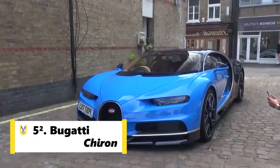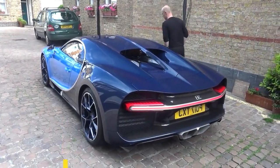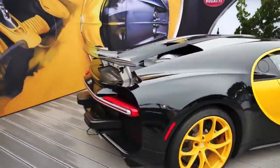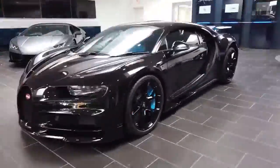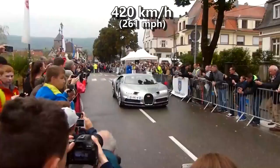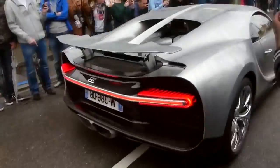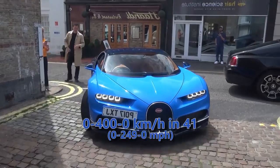The Bugatti Chiron is a mid-engine 2-seat sports car developed and manufactured by French automobile manufacturer Bugatti. And I'm talking about the 2016 version of Chiron, not the newest one. There are 2 records this car broke. The first one is obviously the top speed, and it is 420 km per hour. The second one is 400 km per hour acceleration time, and Chiron completed that in 41 seconds.